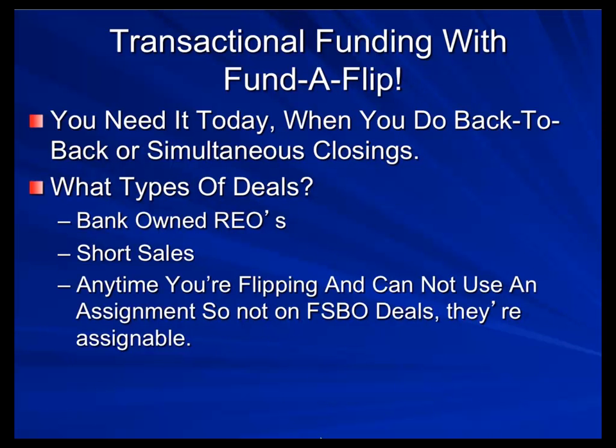Look, you're going to need this anytime you're flipping and cannot use an assignment. So you won't need the funding on FSBO deals because they're assignable. What's an assignment?